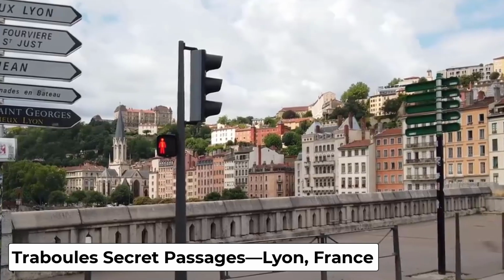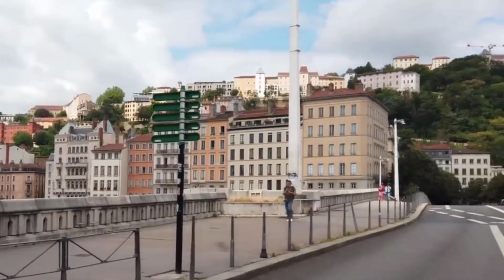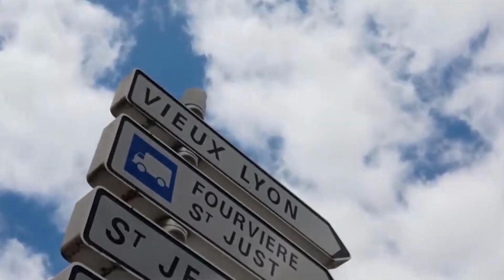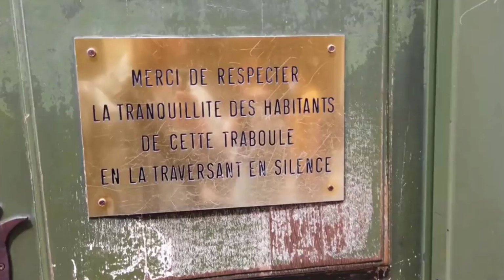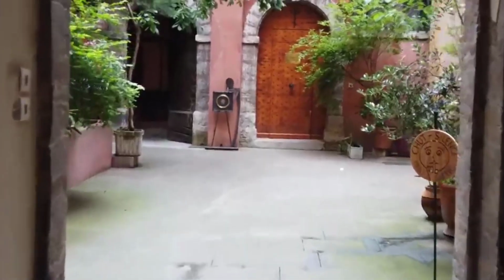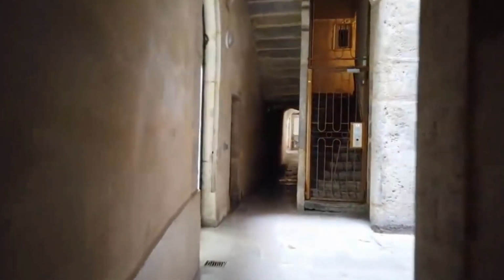Traboules Secret Passages, Lyon, France. Silk workers formerly had a speedy and secure route to transport their goods to and from the marketplaces in the French town of Lyon thanks to a network of hidden passages. The traboules, which swirl and twist among several structures, are now partially accessible to the public for viewing. Traboules is derived from a mispronunciation of the Latin word transambulare, which means to pass through. The first passages were constructed in the 4th century to provide inhabitants with direct access to the town's freshwater supply, saving them from having to use the streets.